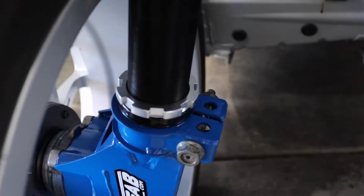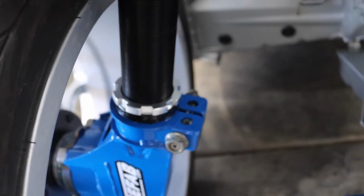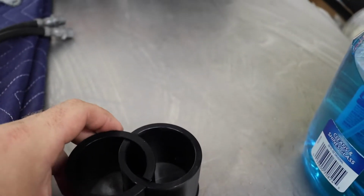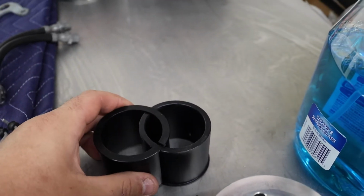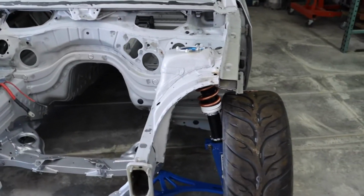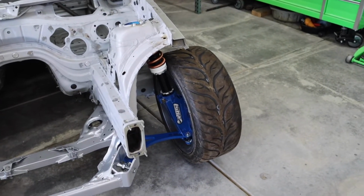There's little sleeves that go in the top of the knuckle right here that the coilover slides into. And they look like this. So these are the wrong ones. They make a couple different versions. These are thicker. We needed the thinner of the two, and our kits, for whatever reason, just didn't come with them. They were missing. So we had to get those.